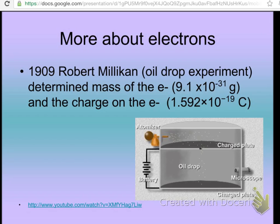I know, and he figures out the charge. Now, if we've said that the inference is already made that if the atom is neutral and we have a negative charge, we have to have a positive charge. Since Millikan figured out how big the charge on the electron was, what else did he figure out? Without even trying.